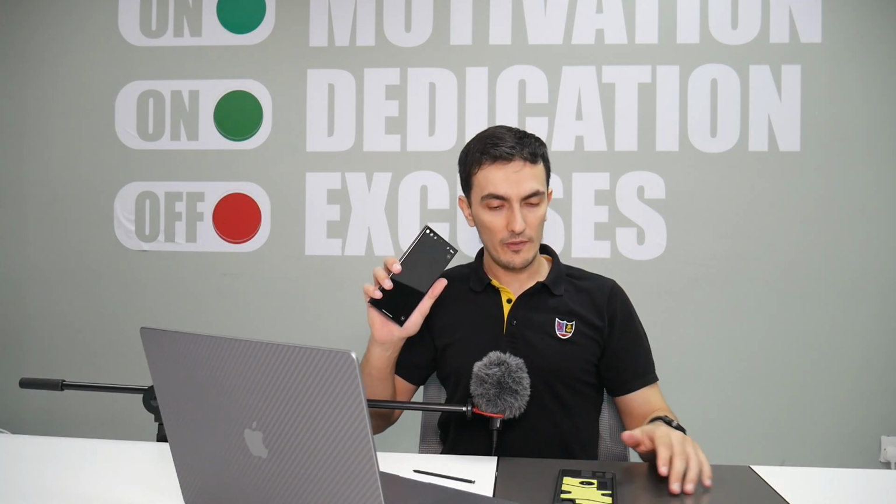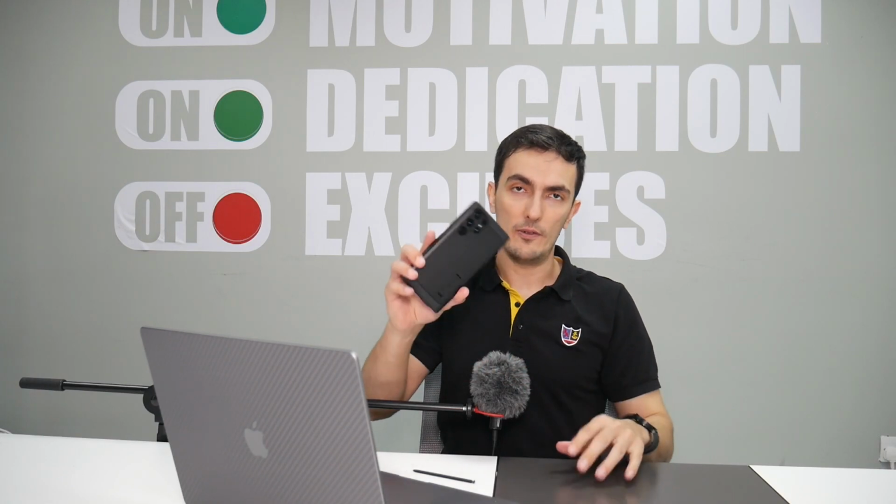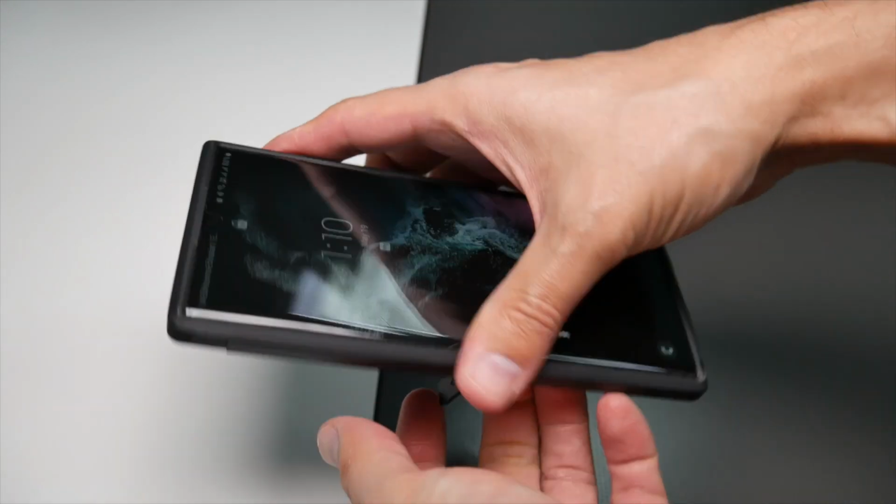And if you watch my previous videos, you know that I always like to put a cover on all of my phones. This is a Spigen cover, the Tough Armor, my favorite cover that I buy every year. It comes with a kickstand. One of the reasons that this cover is really important, especially for this phone, is that it will eliminate all the wobble.